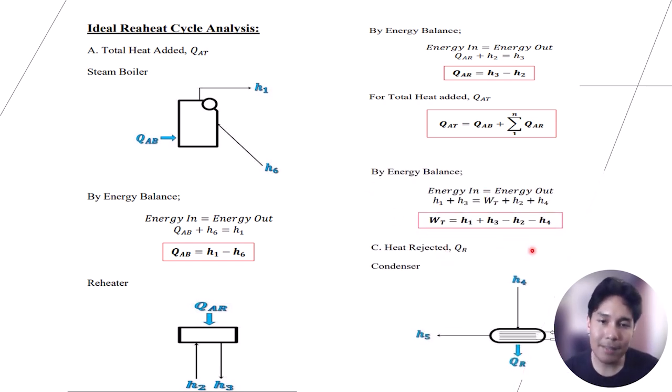So by energy balance, energy in is equal to energy out. H1 plus H3 is equal to WT plus H2 plus H4. By rearranging the equation, we arrive at this: WT is equal to H1 plus H3 minus H2 minus H4.